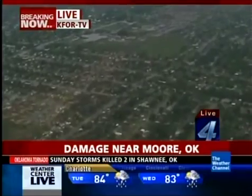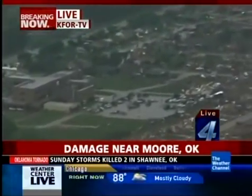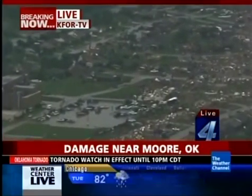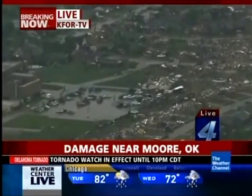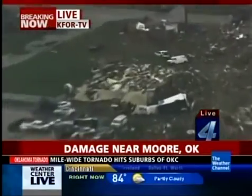The next building you're going to see in the top left of your screen is the Briarwood Junior High. It came just to the south, or the south side of it. Just missed, pretty much just trashed. I believe that's the gym or the area where the kids.